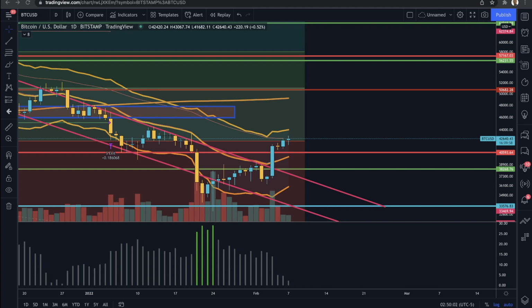Ooh, Bitcoin bulls, you are up to bat. Let's take a look and see what the next couple of days to weeks will have in store for us on the Bitcoin price action.